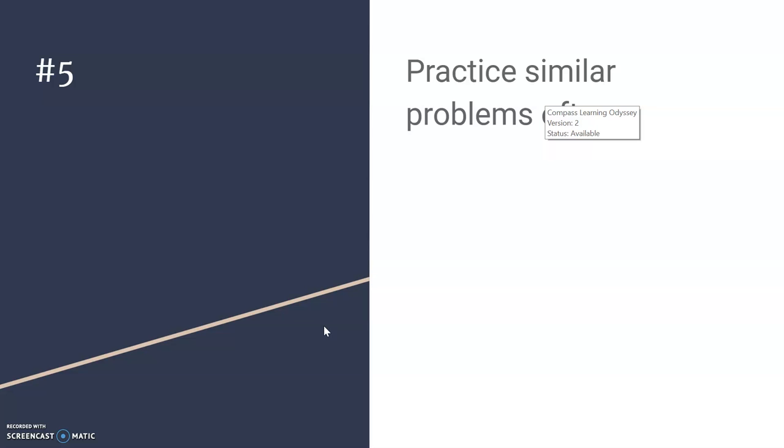This is something that a lot of students don't actually realize helps, but practicing similar problems or even the same problems that I give you over and over and over helps build your mental endurance. A lot of times you guys do not need to practice brand new problems. You can take problems that we've already done in class, write them down on a separate sheet of paper, and try them again and again and again to help you build that mental endurance.